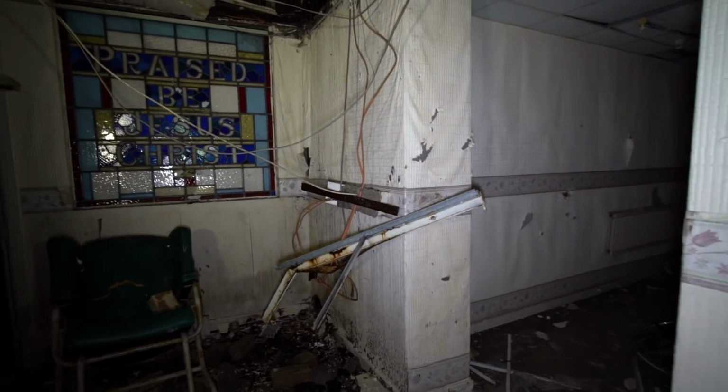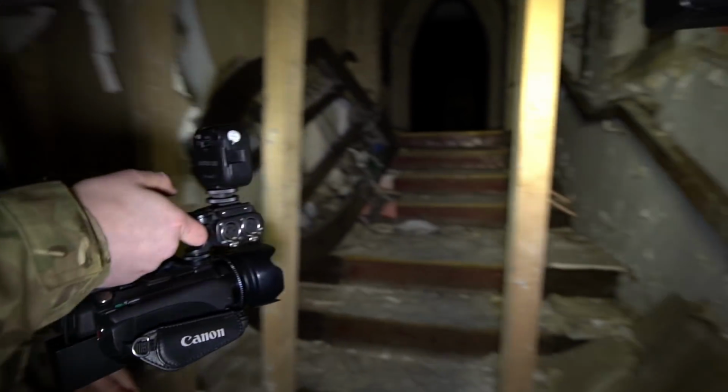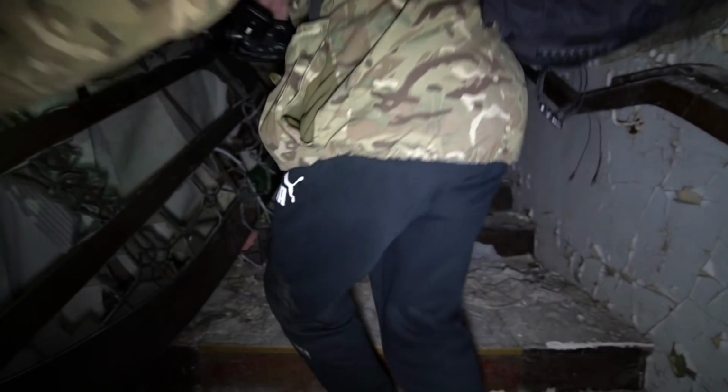Skylight here. Praise be Jesus Christ. I thought no one's probably been here, but they have. The church is behind us, if you will. Well, I want to see this bit. Well, you did block the church off or something, like it's been turned into something. I'm also trying to make it look fake or something, do you know what I mean? So they don't come and smash it up.